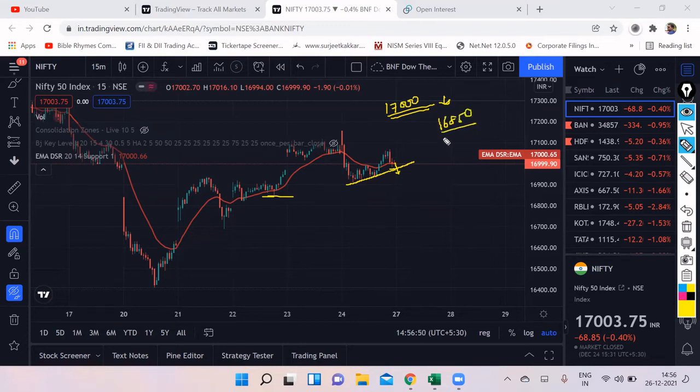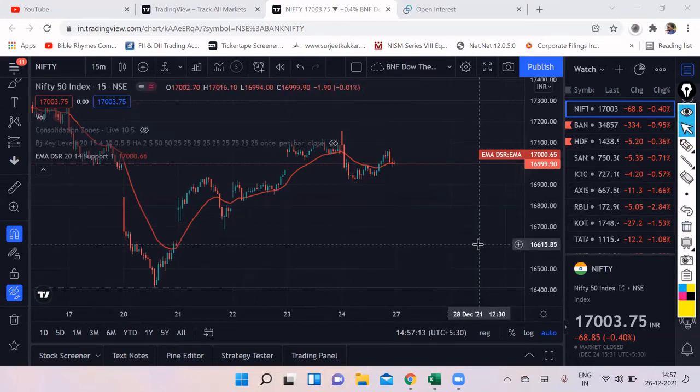So only if we break 16,850, 16,820 and close below this tomorrow, then we may see a sharp fall, because we have a lot of gaps pending here, even here. So all the gaps will be filled. Then once we break 16,820, I think we can expect a fall up to 16,600. Okay, so this should be the plan for Nifty.